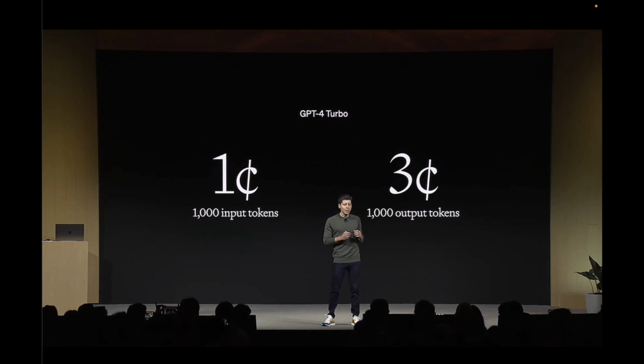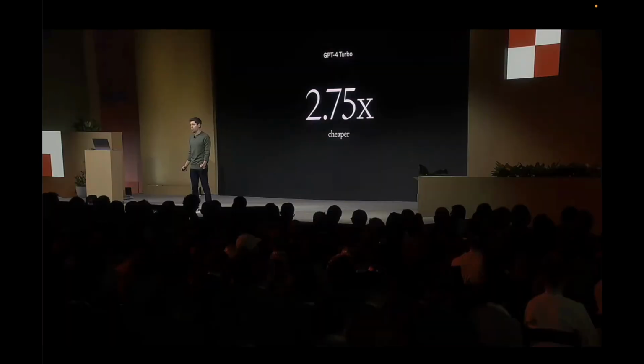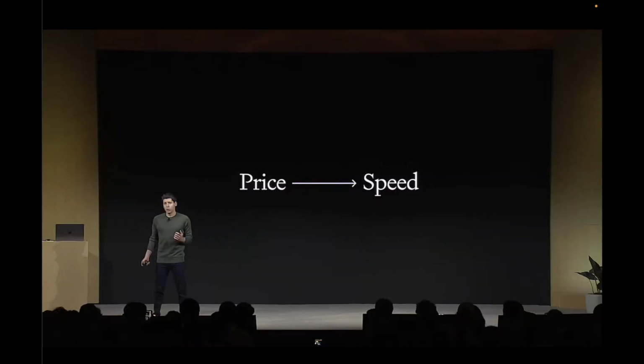So the new pricing is 1 cent per 1,000 prompt tokens and 3 cents per 1,000 completion tokens. For most customers, that will lead to a blended rate more than 2.75 times cheaper to use for GPT-4 Turbo than GPT-4. So we decided to prioritize price first because we had to choose one or the other, but we're going to work on speed next. We know that speed is important too. Soon, you will notice GPT-4 Turbo becoming a lot faster.